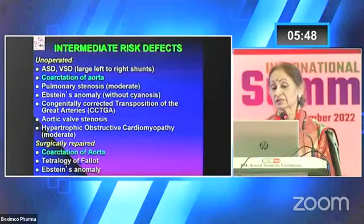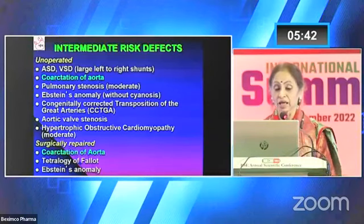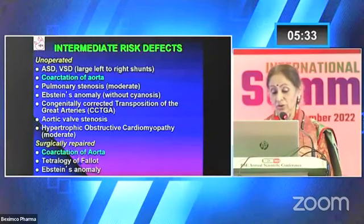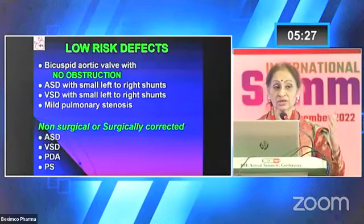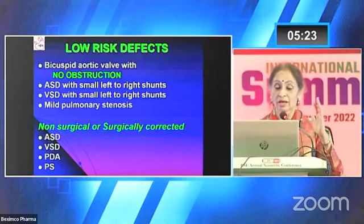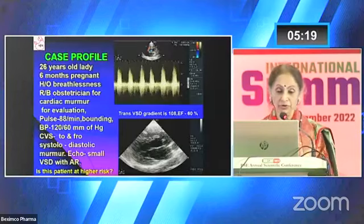Now, intermediate risks are the patients who have undergone surgery on unrepaired or repaired ASD, VSD, coarctation of aorta, pulmonary stenosis, Epstein's anomaly, and the surgically repaired coarctation, tetralogy and Epstein's anomaly. And the low risk are, like I showed previously, where the ASDs and VSDs have either device closure or surgical closure done. Those are very low risk for the pregnancy.